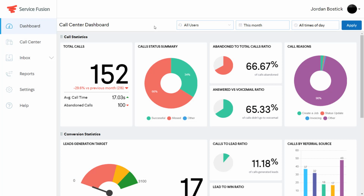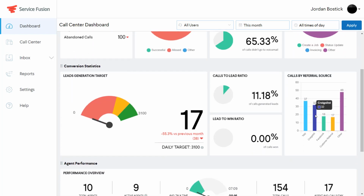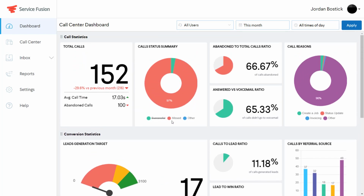ServiceCall.ai is an integrated voice over IP system that allows Service Fusion users to track their customers from the start of their journey, the initial phone call. With ServiceCall.ai, contractors will have access to a live dashboard to track total calls, abandoned calls, lead generation, calls by referral source, and even conversion metrics. It's a live interactive dashboard that can be adjusted on the fly with different metrics and also with different timeframes.